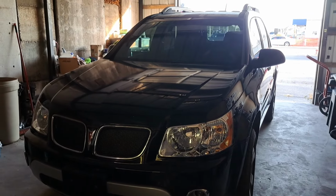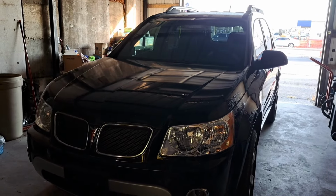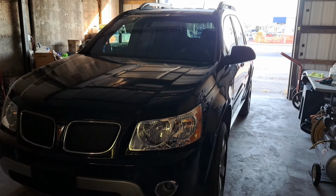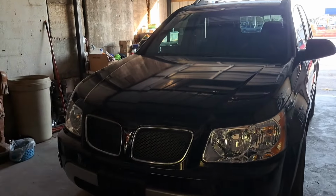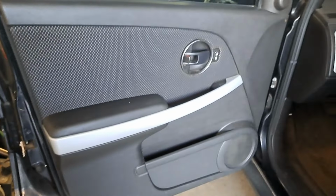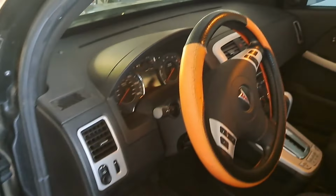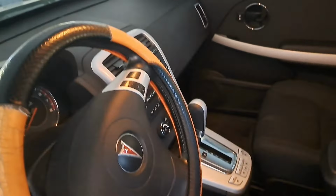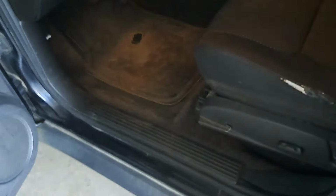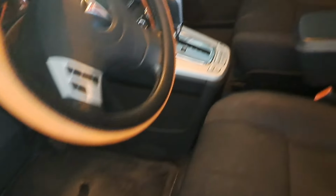Alrighty, friends, so this 2007 Pontiac Torrent is done. Look at that, it shined right up. I had to wash it twice. It was dirty. It was very dirty, but that's okay. But the car cleaned up super great. It looks really good. I'm very pleased with it.